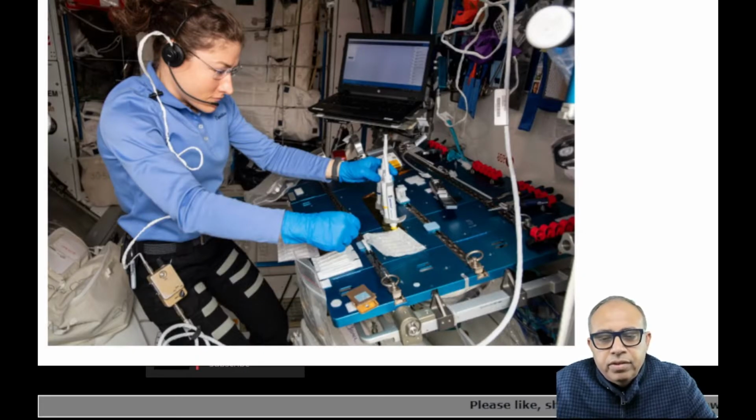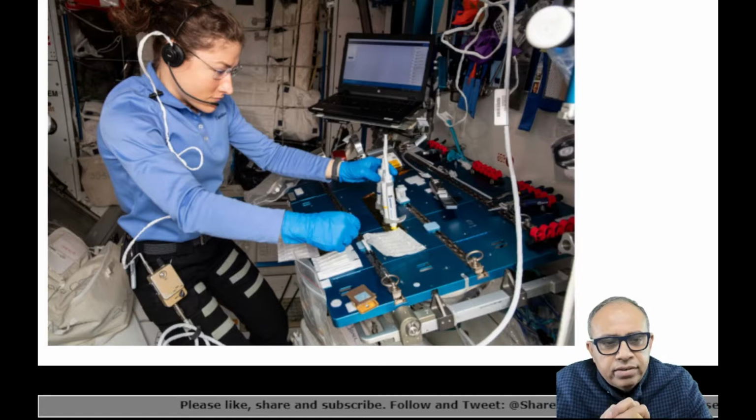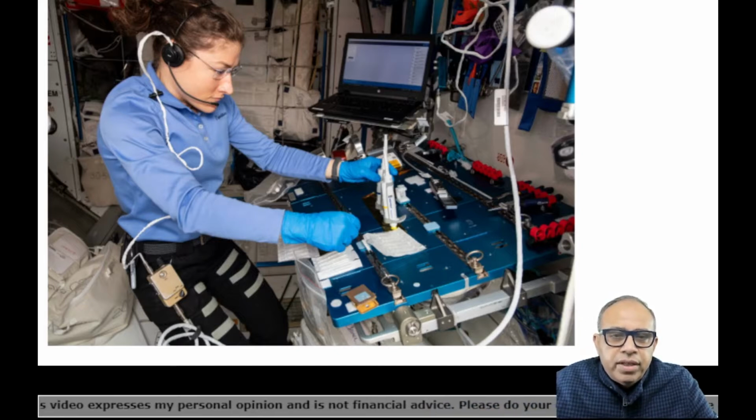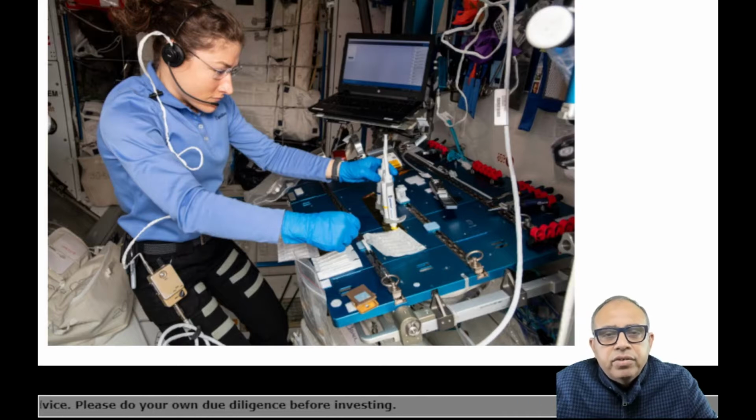The first piece of information, this is not news, this happened in 2019. The lady you are seeing there is NASA astronaut Christina Koch, and she used CRISPR to generate and repair DNA breaks in yeast cells in microgravity. The picture is courtesy of NASA. That happened in 2019, and the reports are that it was a successful use of CRISPR in space. So that is one good news that I can share with you.